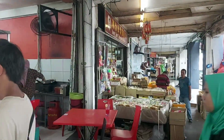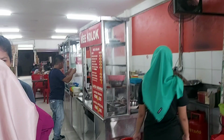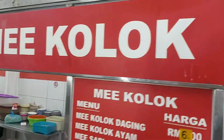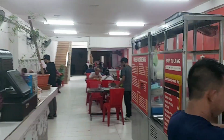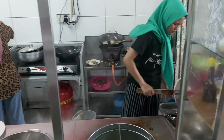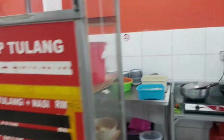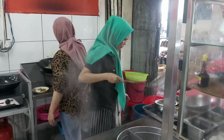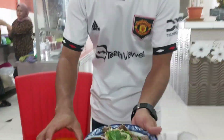So here I am walking away from the courthouse, Jalan Gambir, and here we are, the legendary Mi Kolok. So just regular coffee shop. I'm going to try it out. There we are. They also have soup tulang. I'm going to try the Mi Kolok. And let's see how it tastes. So there it is. Terima kasih.